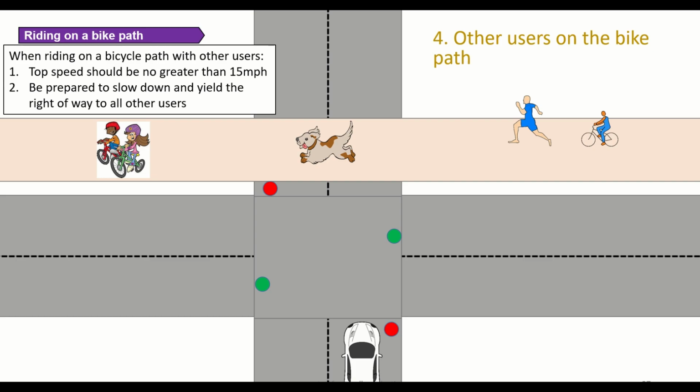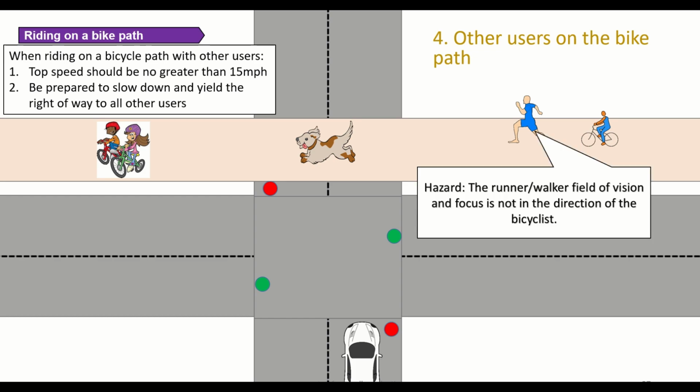So on a bike lane, I would suggest your speed should be no greater than 15 miles an hour. And be prepared to slow down and yield the right of way to other users. So when you're passing a runner or walker on your left, know that there might be dogs and kids and all that kind of stuff, and be a nice bicyclist.